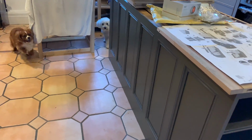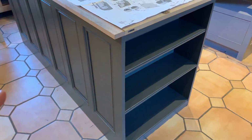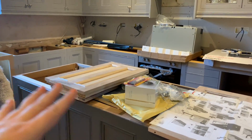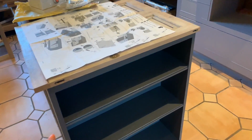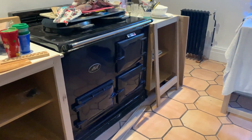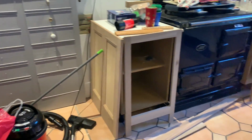It's starting to take shape, so we've got the island back and the carpenter put some shelves in the end here, and we've painted this the dark grey, and I love the two colours together. So once we get the white worktop in, I think it's going to look really nice. Yeah, so that's painted, that's been rejigged about, so we have got some more room. And then over here, we've just got the units laid out to where they should be, but it's obviously not fixed yet, but that's how it's going to look.